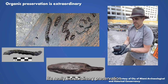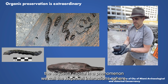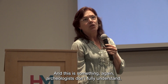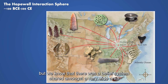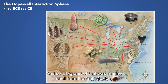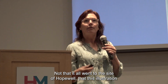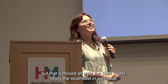It's really extraordinary preservation. And just briefly, this is a big topic, but something that's contemporary with the site downtown, the Tequesta capital, is a phenomenon we call the Hopewell interaction sphere. Archaeologists don't fully understand it, but we know that there was a belief system shared amongst a very wide area that manifested itself in the exchange of some pretty unusual exotic goods. A big part of that was marine shell from the Gulf of Mexico, which was traded up. Not that it all went to the site of Hopewell, as this illustration is a little misleading in that sense, but it moved all over the East Coast, really the Southeast in particular.